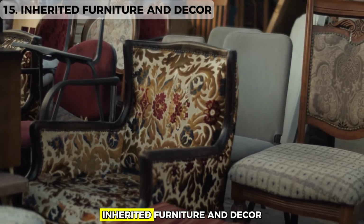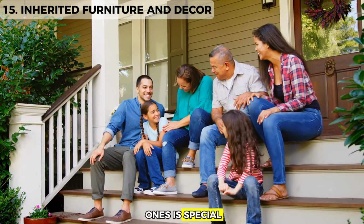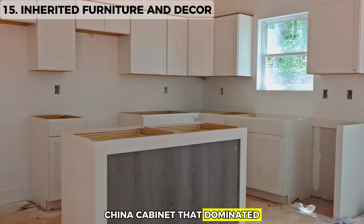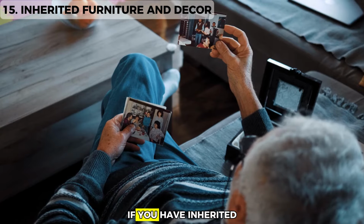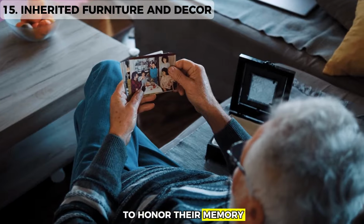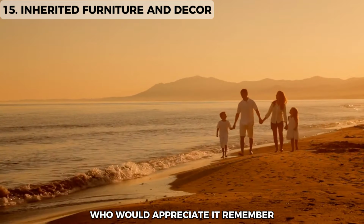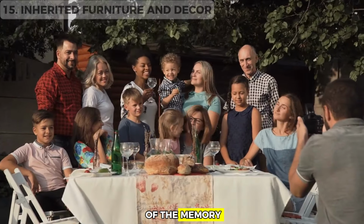15. Inherited furniture and decor. Inheriting items from loved ones is special, but it can also lead to clutter if the pieces don't fit your space or style. I inherited a large china cabinet that dominated my small dining room and didn't match any of my other furniture. If you have inherited items that don't work in your home, consider finding new ways to honor their memory. Perhaps you could repurpose part of the item or pass it on to another family member who would appreciate it. Remember, letting go of the physical item doesn't mean letting go of the memory.